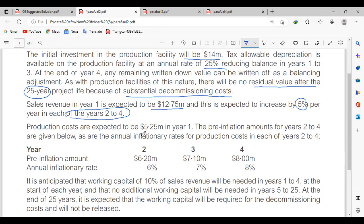Production costs are expected to be 5.25 million in year 1. The pre-inflation amounts for years 2 to 4 are given below. These are the pre-inflation amounts and we have to incorporate the inflation as well. The pre-inflation amounts for years 2 to 4 are given below, as are the annual inflationary rates for production cost in years 2 to 4. So these are the rates per year.